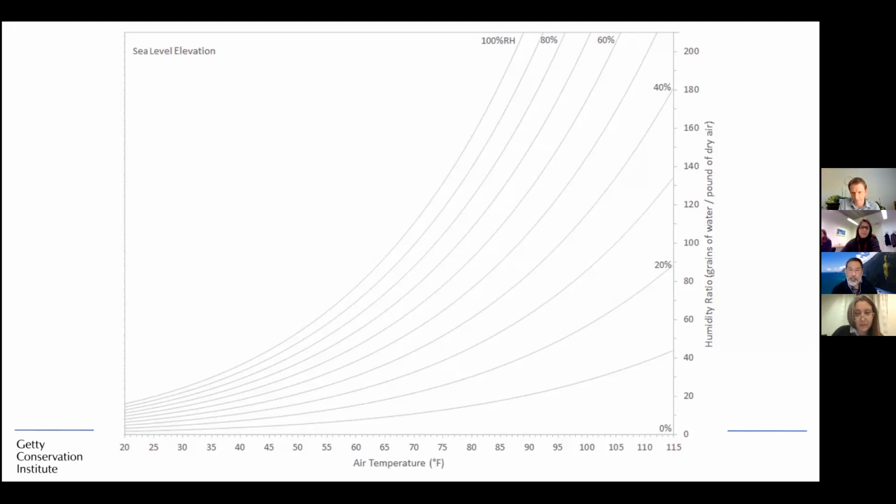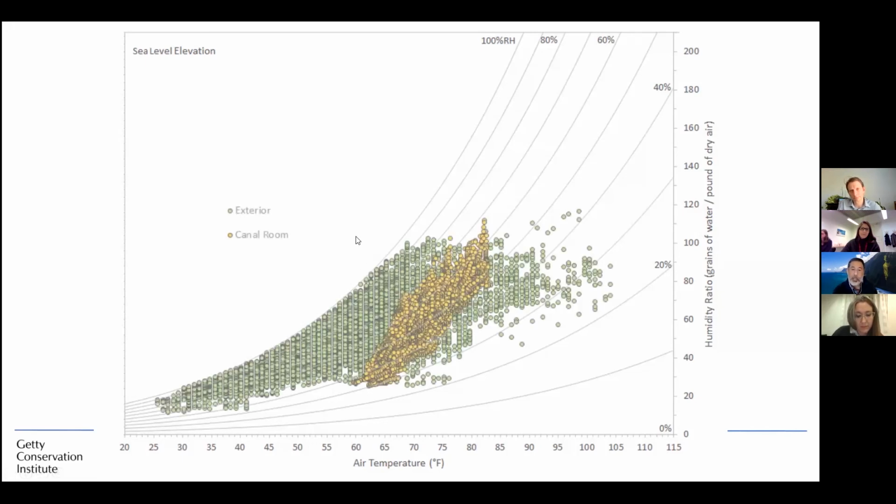The psychrometric chart is situated with temperature on the x-axis and humidity ratio on the y-axis, and that is a sense of how much moisture is in the air. And relative humidity is defined by these curved lines of constant RH. They're also called isohumes. So you can plot your data on this chart. In green, I'm looking at the exterior data, and in orange, I see the interior data.